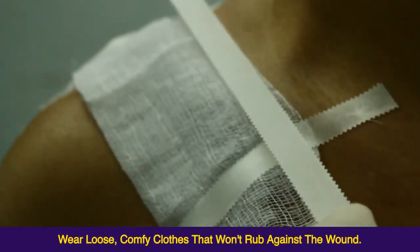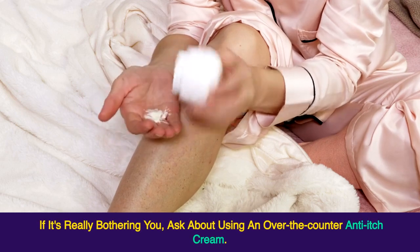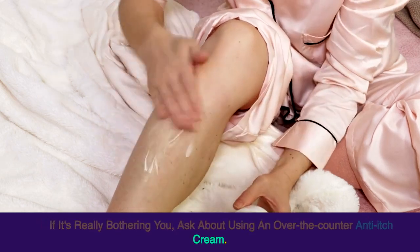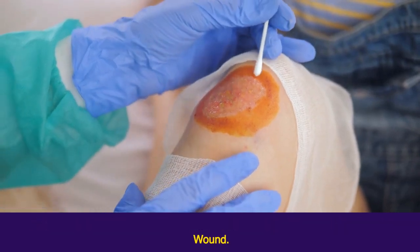Wear loose, comfy clothes that won't rub against the wound. If it's really bothering you, ask about using an over-the-counter anti-itch cream. Just check with an adult or pharmacist first to make sure it's safe for your wound.